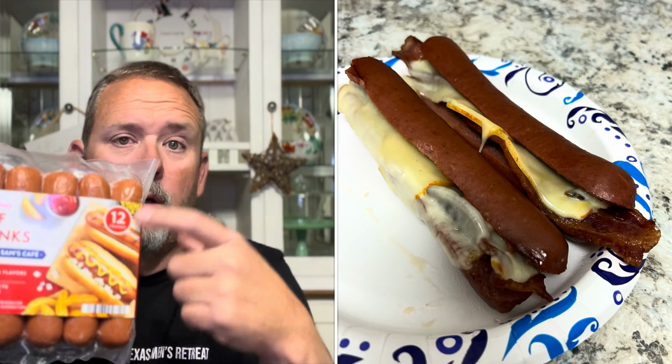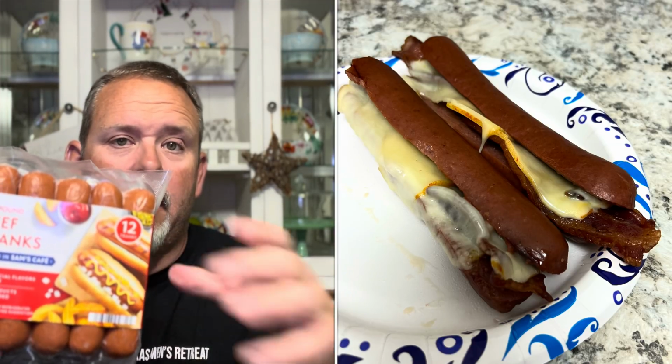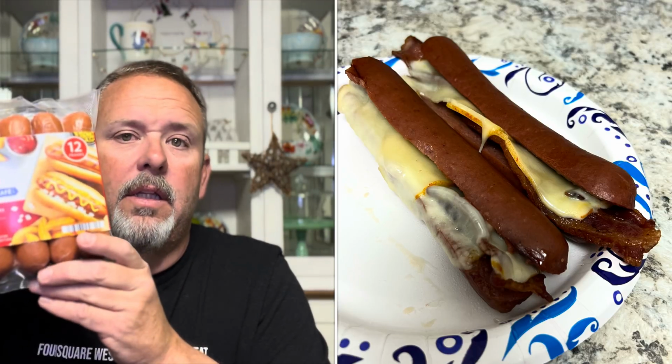Number 7, good old hot dogs. My favorite are these beef franks from Sam's Club. These are the big ones. I don't know if it's the same type they serve at the front of the stores, but these things are awesome. 2 of these fill me. And again, what I'll do sometimes, I'll slice these down the middle, put a little bit of cheese and some bacon in the middle and eat it as a sandwich. Delicious meal.